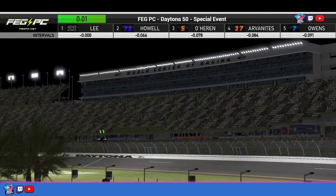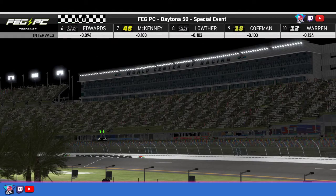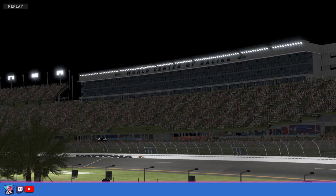But again, with looks like 30 entries tonight, only about 13 have put down qual times. Right as we say that, yeah, it looks like 25 cars have made the grid tonight.